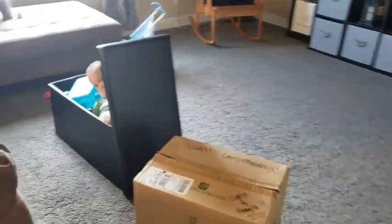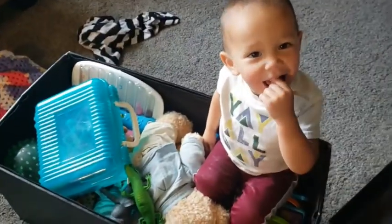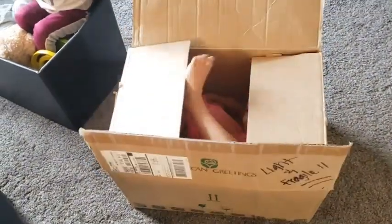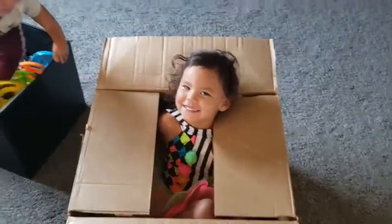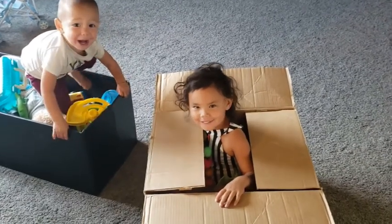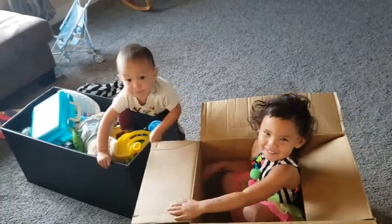Getting some things packed up. Hello, and we're playing hide and seek. I found Carl. Now where's Addie? What the? Hello. What are you doing in the box? I'm hiding. Am I gonna pack you up and take you to the new place? No. No? Are you gonna stay here? No, you're gonna come with us, huh?